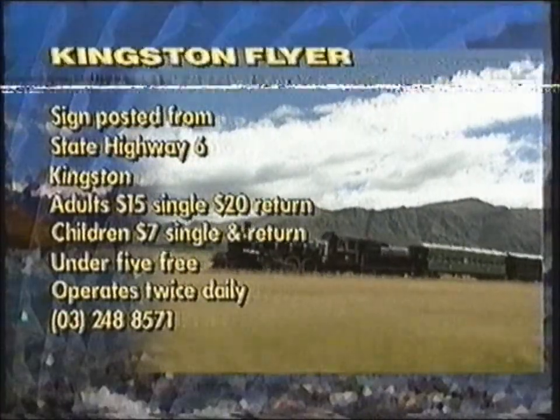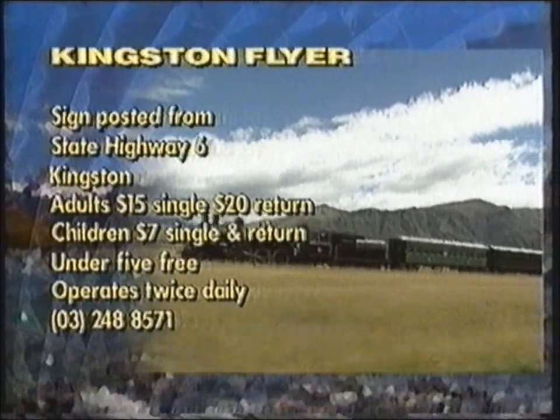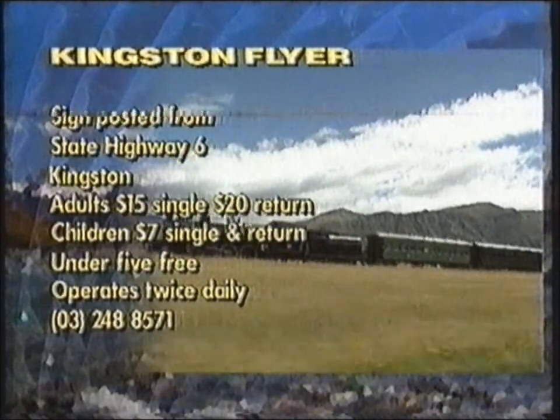The Kingston Flyer operates twice daily. Return journey costs $20 for adults or $7 for children.